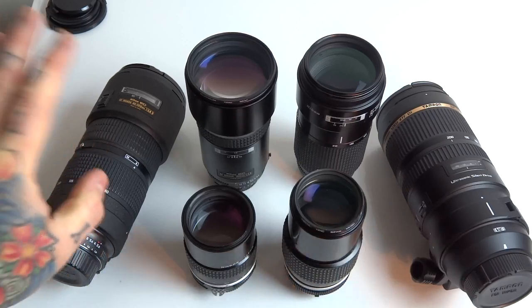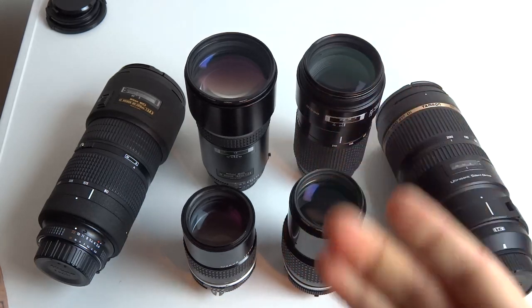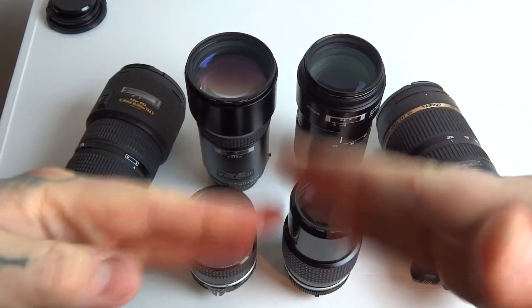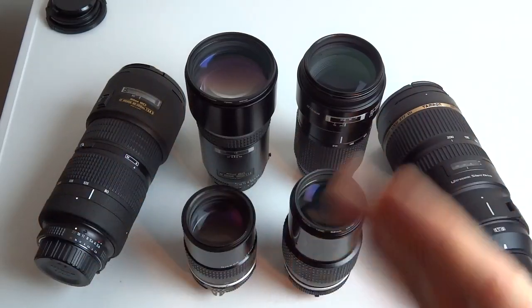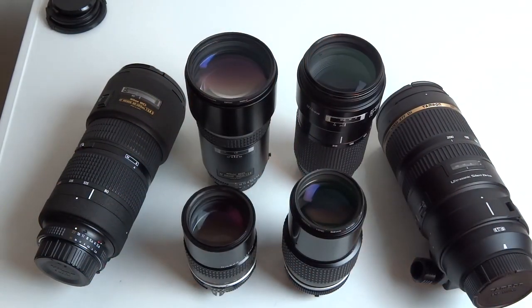Also, all these elements, 16 elements, 23 elements, it actually eliminates certain frequencies of light. So it diffuses the fuck out of everything. The light is passing through each one of those elements and doing this number. And by the time it passes through the rear element, it is like a bunch of brainwashed automatons hitting your digital sensor, and it creates this flat fucking picture that looks like a copy of a copy.